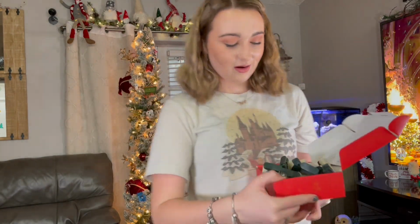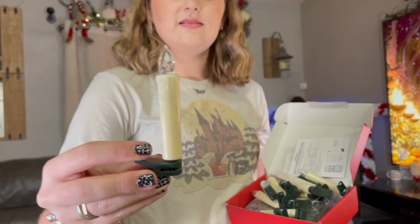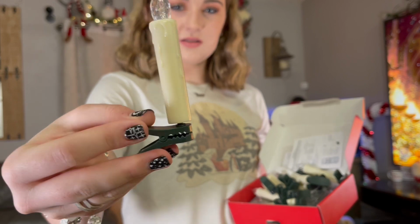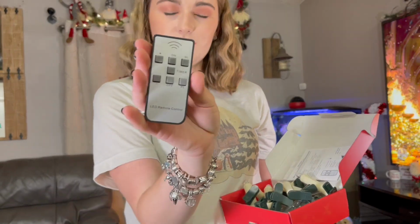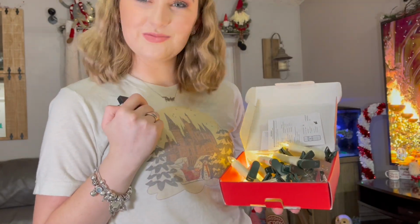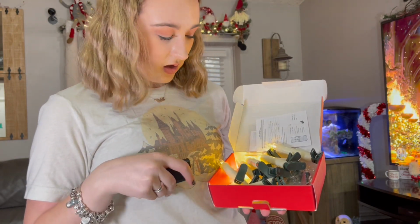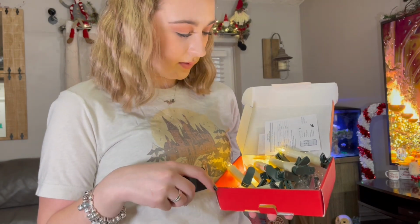So here they are. I already went ahead and added batteries to them, but they're these little candles and they look like they're dripping with wax, and they have little clips on them. Then they come with this remote, and you just press on and they all turn on. Oh, that makes them look like they're flickering, which I really like that mode. You can make them brighter and then dimmer. I think I quite like them quite bright.